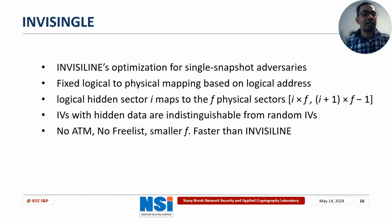For example, logical hidden sector i always maps to the F physical sectors from i times F to (i plus 1) times F. An adversary would still not be able to distinguish the IVs containing hidden data from the IVs containing random data. Since there's no translation table, no free list, and a reduced storage factor, INVISINGLE is much faster than INVISILINE.